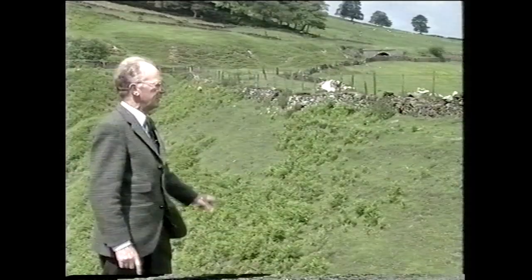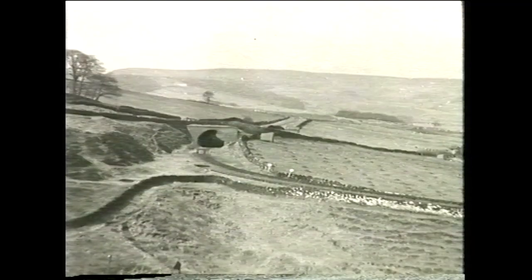In 1892, when the alternative through route to Whaley Bridge came into use, cutting out the 3 inclined planes in the Goyt Valley, then the old line terminated across here just short of the bridge.